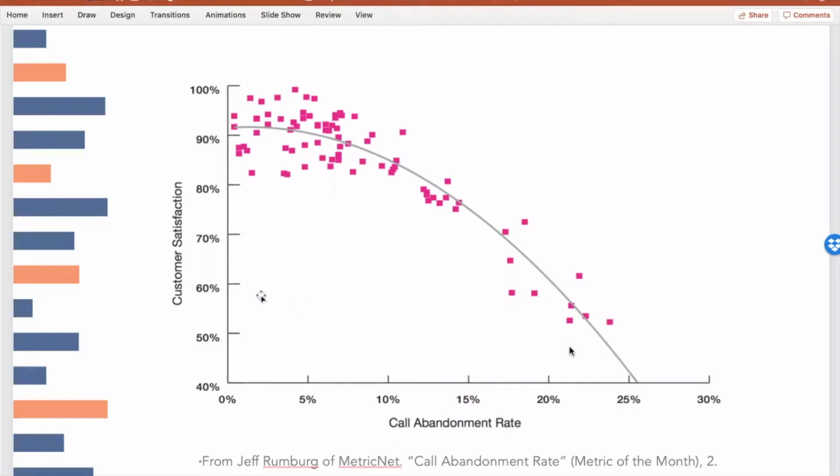Here's what I want you to notice. If you look at a 0% abandon rate, no callers abandoning the call queue, customer satisfaction on the trending line they've drawn is at about 92 or 93%. Now, that is an obvious thing to understand. There's a lot of other factors that play into customer satisfaction. So even if you pick up every call, doesn't mean everyone's going to be happy with those calls. So that's why it's not 100% there.